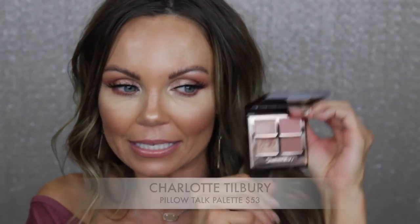Today I'm going to be talking about Charlotte Tilbury's Pillowtalk collection. The only thing I didn't buy was the blush, and that's only because I don't really need it. I don't think I'll wear it because it's more of a pinky shade, even though it feels like it has a little bit of a peach tone. It's definitely more pink. I don't typically reach for pink blush, so I skipped it, but I did buy the palette. Here she is.